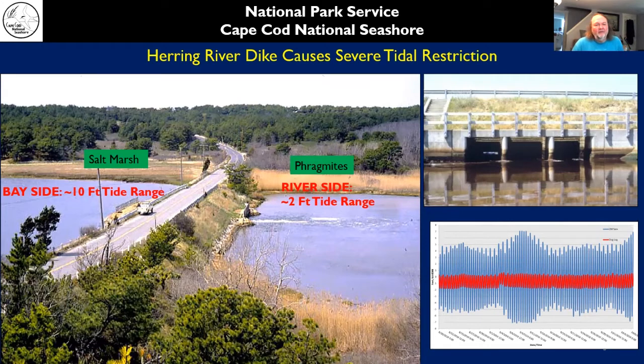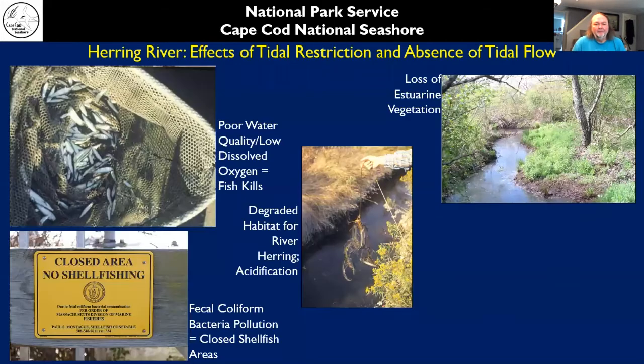And the dike is a very effective barrier to tidal flow. On the ocean side, the unrestricted side, Cape Cod Bay, we have about a 10-foot tide range, which is reduced to only about 2 feet in the river itself because of the dike and this very small set of culverts that allow a very limited amount of salt water to pass through there.